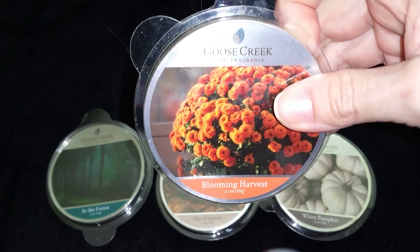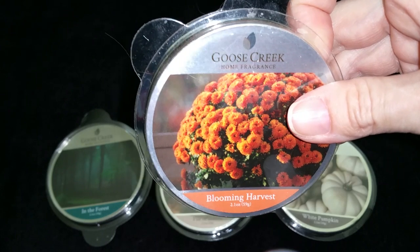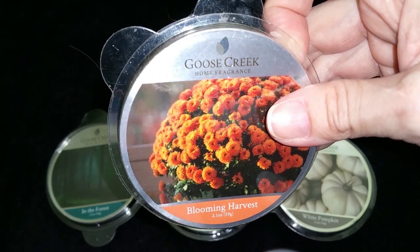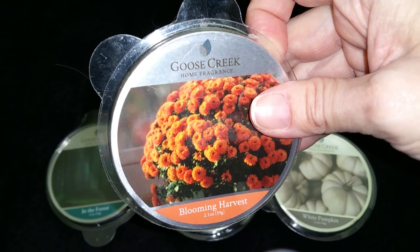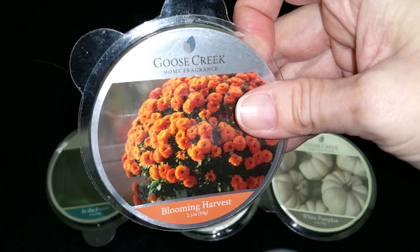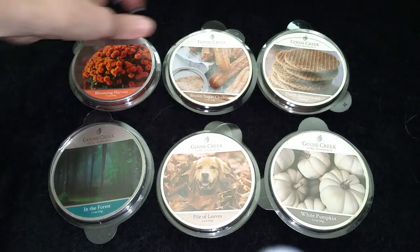This is not a scent that I would think I would like, but I really, really like it. It's really different. I would still classify it as a floral, even though it's not very sweet and not really flowery. It's like a perfect fall floral. And the throw is 4 out of 5, very strong. So this one is definitely a winner for me.